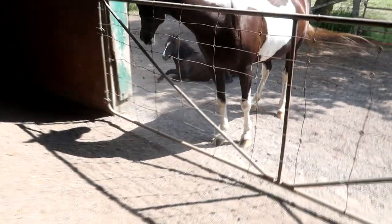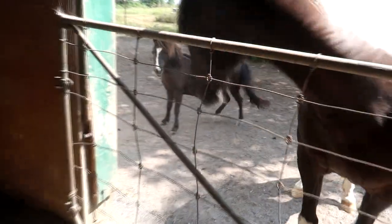I think the ponies liked it. They're standing at the door, excited to come in. You excited to come in? Gabby's like, I'll go anywhere for $20.